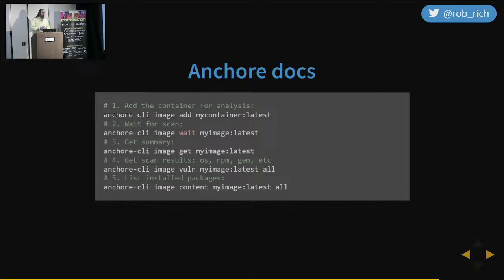Okay, so once we've got the Anchor CLI available, then we can start to kick off the commands that will do stuff. Now, here's the commands that Anchor exposes. We can say Anchor CLI image add. That's how we start the process. And that is non-blocking, so it'll return immediately, and we can then take additional action.